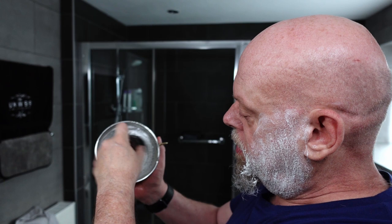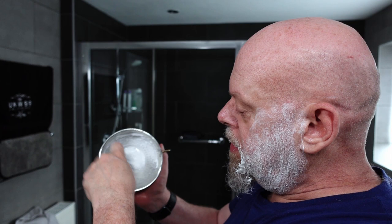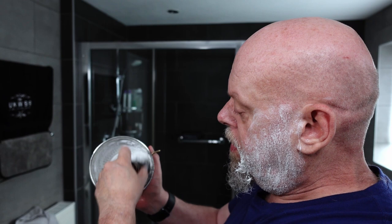This is a great value shaving soap, and a great performer. I would say it's up there with some of the best soaps. Oh, now the scent strength has increased to about a 6. Definitely, really nice. I can see where they're getting the warming sensation from. It's almost like getting a warm hug when you smell this.